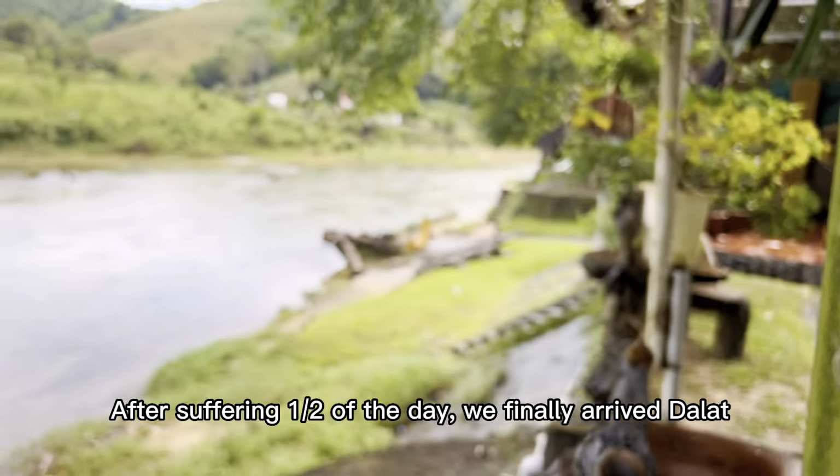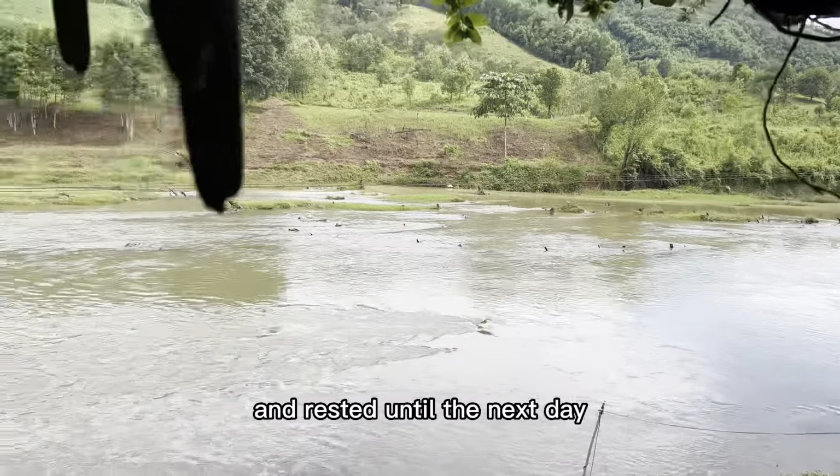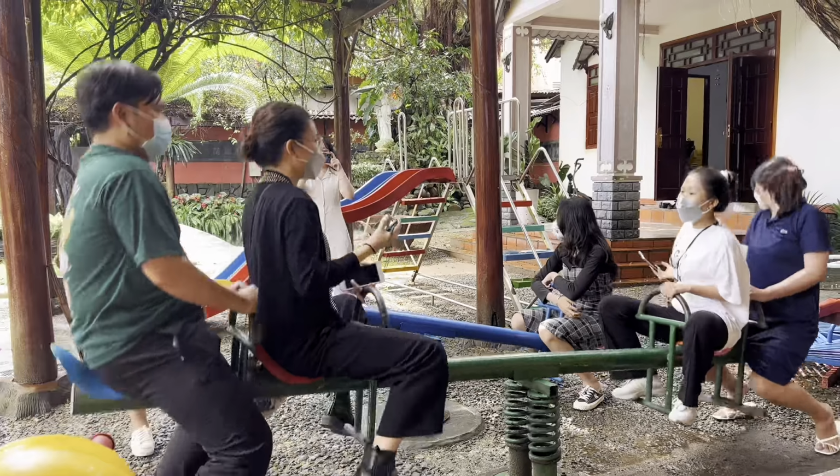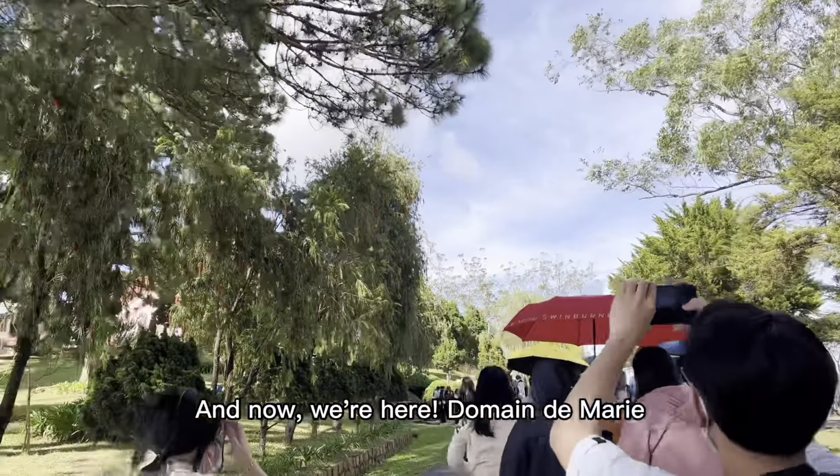After suffering half of a day, we finally arrived at Dalat and rested until the next day. And now we're here, Domaine de Marie.